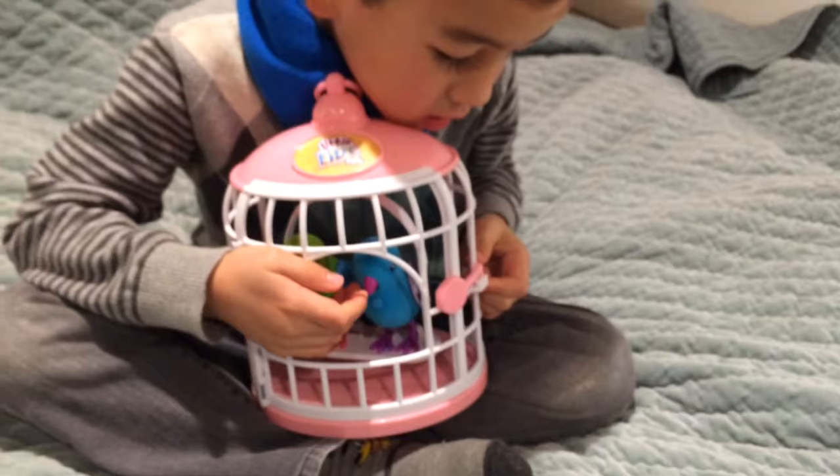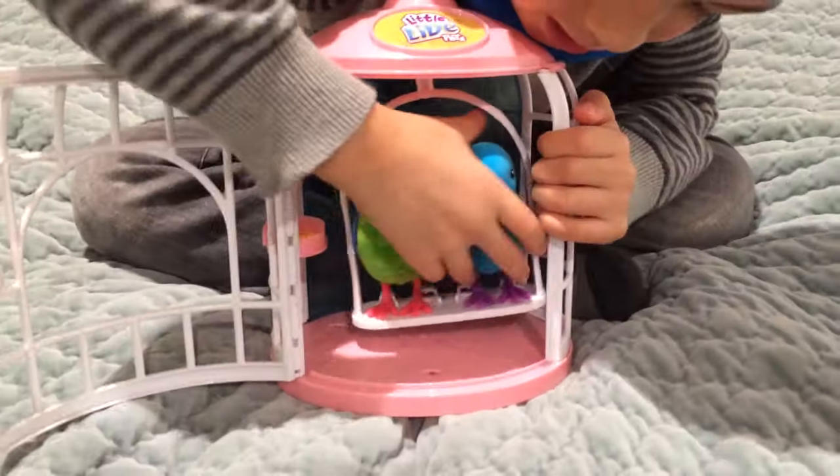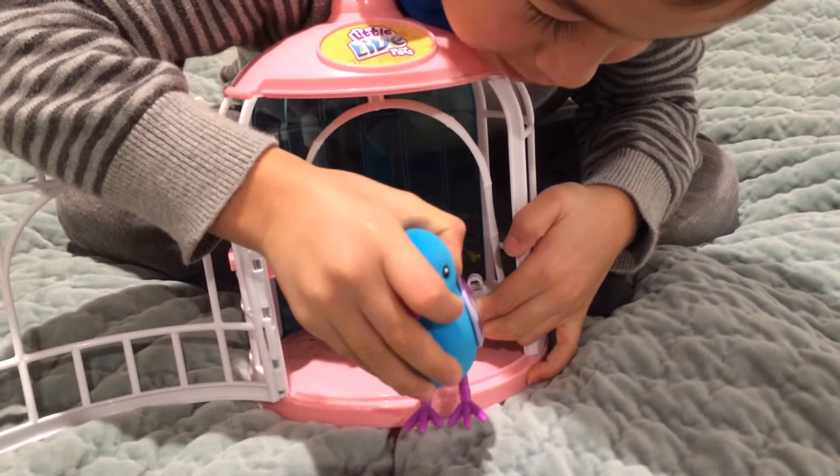Today we're going to be talking about little guy pets. And the cage and the brooch come separated. And you can take the brooch out because they're separated.